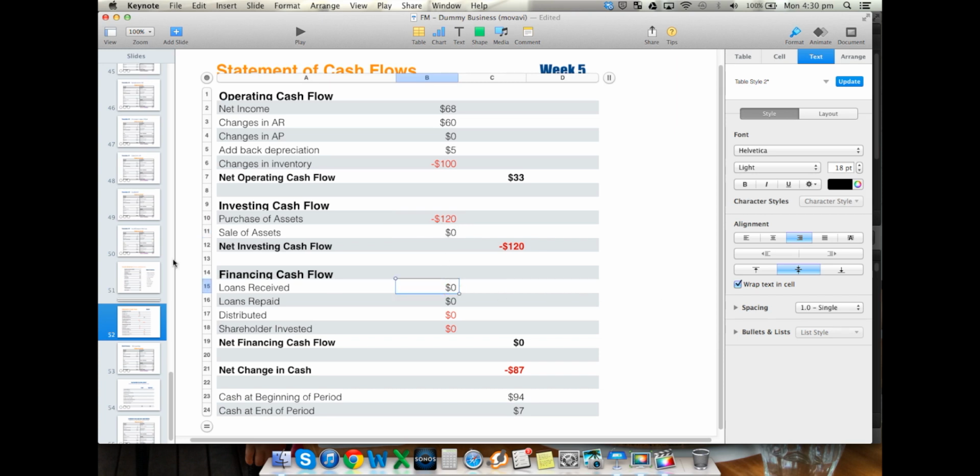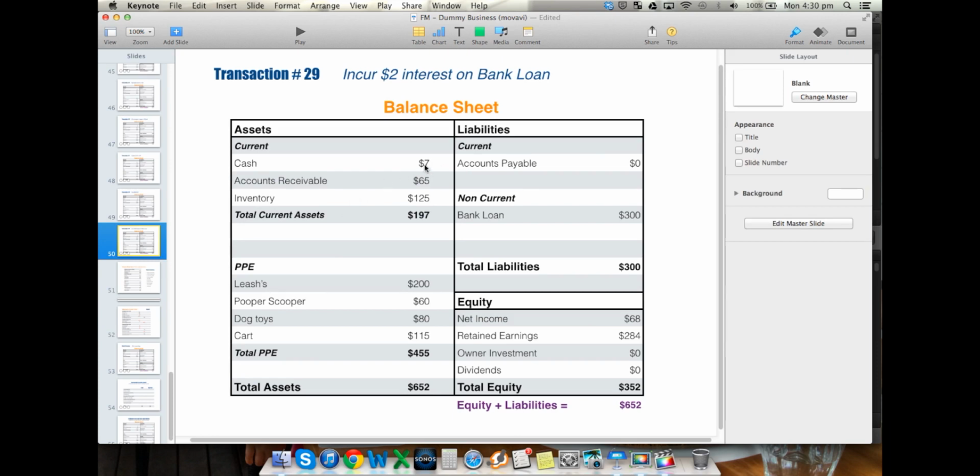And then we look at our financing cash flow. Did we borrow or repay any money? No, we didn't. Didn't distribute any dividends. Didn't invest any money or withdraw any money. So that one remains at zero. So our net change in cash is minus $87. We started at 94, we ended at 7. So does that balance out? Yes, our ending balance sheet says $7 in cash.